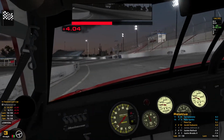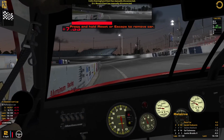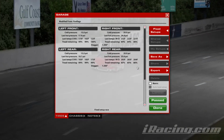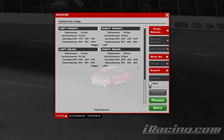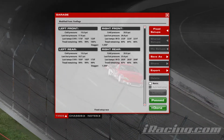Stop the car here on the front stretch and check the tire wear. I'm glad to have finished 3rd. It should be a pretty good iRating gain, and hopefully a decent safety rating gain as well. You can see 84, 85, a little bit too much on the right front, but overall it's a lot closer than where I have been. Not too bad overall. These setups on short tracks typically tend to wear the right side tires out a lot more compared to the left side, but not too bad overall.